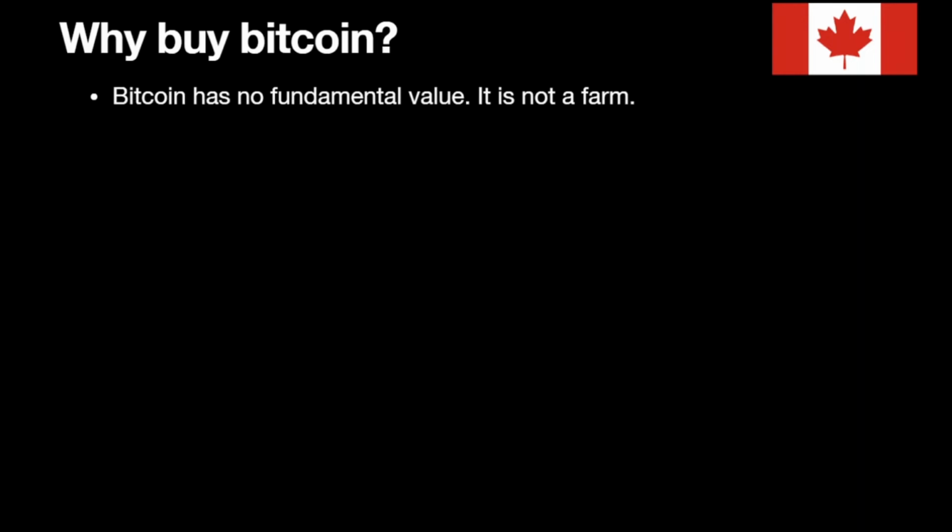And every company or every business that's out there, every asset in a way, somehow meets some human need of one kind or another. But Bitcoin is not a farm, which meets one of those very, very physical fundamental needs: you need food, you eat food. It's very simple to understand.